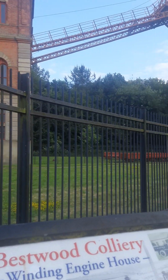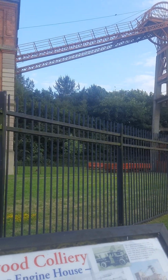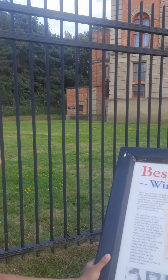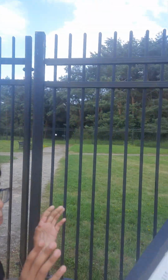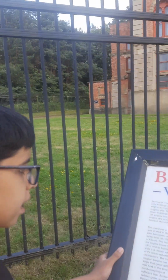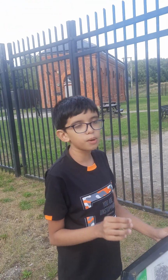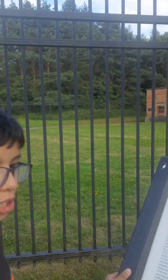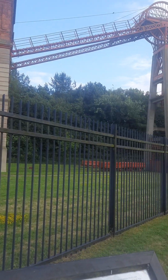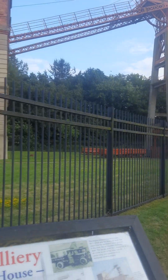It is the only existing twin cylindric vertical stem engine in England that still stands on its original site. So that means this thing is the only twin cylinder vertical stem engine that still is on the place that it was built. The winding engine house is a listed building, and both the engine house and the engine are scheduled as ancient monuments. Which means that both the engine house and the engine itself are registered as monuments or things with great value.